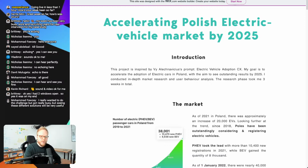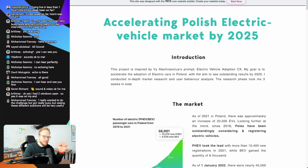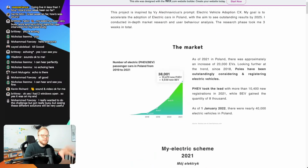And so she went just doing a research case, which I went through, and it was a good read. It's written in an article format, but is sort of a pseudo case study. To give you an overview, this is about the Polish electric vehicle market and its developments by 2025. What she's saying is, she basically used my challenge as an inspiration, but went into it and actually tried to understand what is happening in Poland.